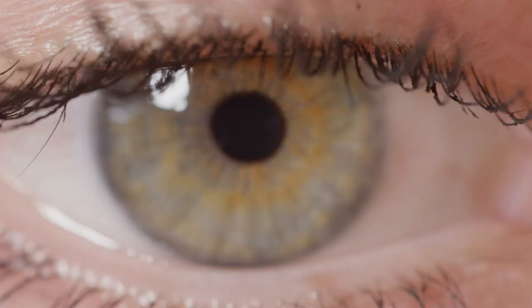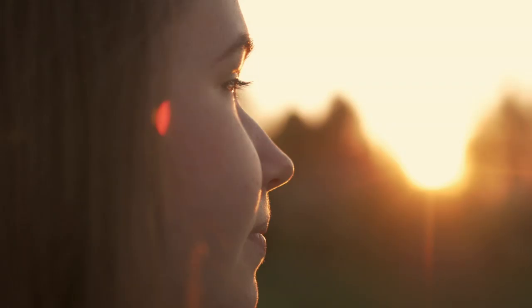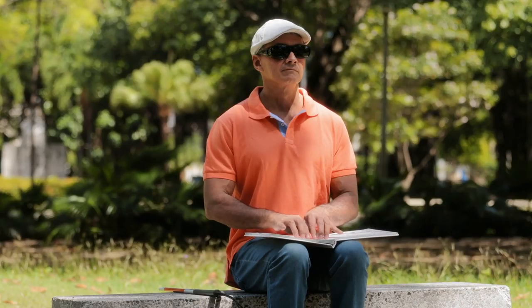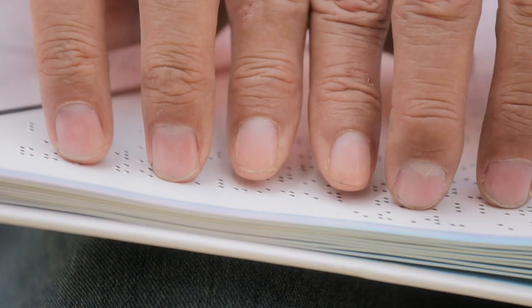The connection between the eye and the brain has fascinated scientists for hundreds of years. It seems miraculous that rays of light can be transformed into a complex understanding of the world. But sometimes, the system breaks down, leaving people in the dark. Photoreceptors or ganglion cells can die. And once those cells are gone permanently. And so we're looking at new ways to restore function to the eye.